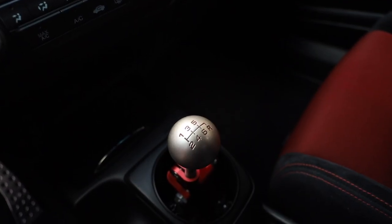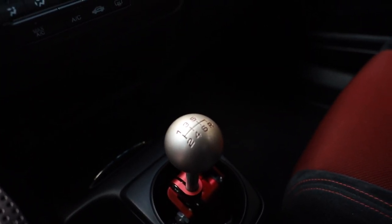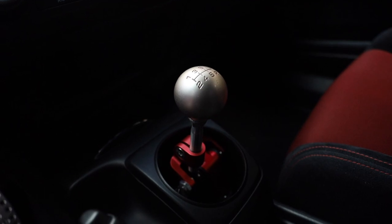Next thing that we have on the list is the FD2 Type R shift knob that we have paired up to our Hybrid Racing V2 short shifter. It's a great feel to shifting, I guess you could say that. I don't know if that makes sense, but you guys probably know what I mean.